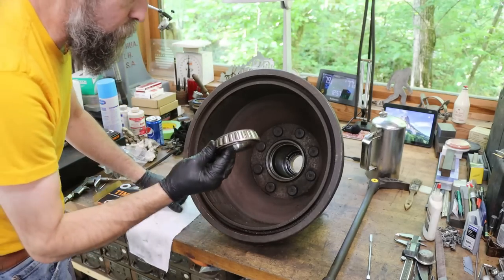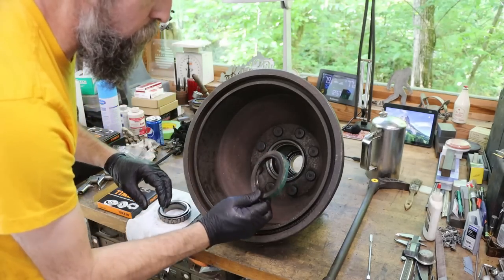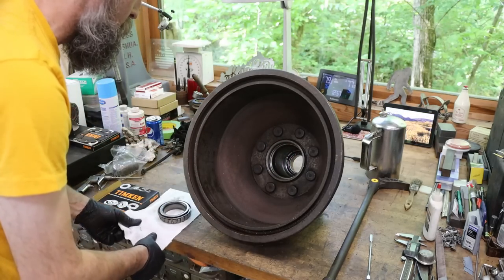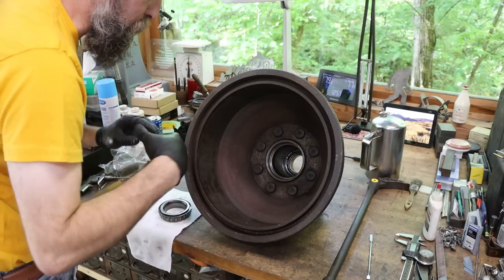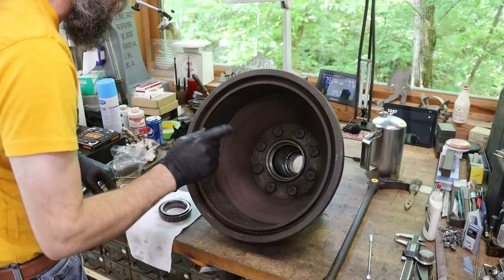I'd bet money that these are the original bearings that came in this truck brand new. They've probably never been changed, along with the wheel seals. It's just an assumption based on the way they look, but if I was a betting man, I'd bet money that they are. Anyway, they look good, plenty good enough for me to just stick back in. They'll last years and years as long as they're cared for as is.